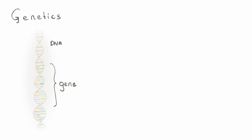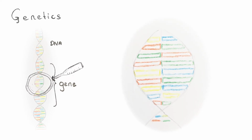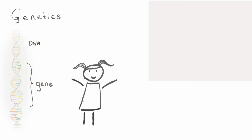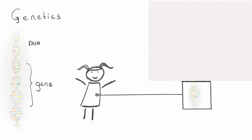Let's talk about biotechnology. First, we need to look at the ground principles for genetics, which is also called the science of genes. Those genes are segments of DNA and contain the information to build proteins. It is a bit like a biological instruction manual of us. You look the way you look because of your individual DNA.